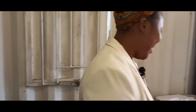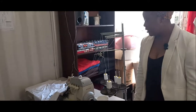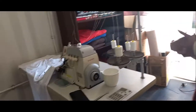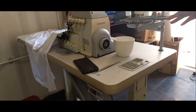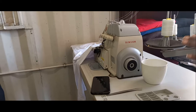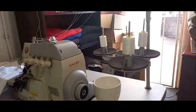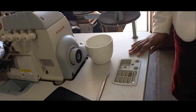Then we come here to this white boy right here. This is called an industrial 4-threader overlocking machine. Yes, so what this machine does basically, okay, first up, this machine is called an industrial overlocking machine, a 4-threader based on these 4 threads that you're gonna have to put here. This 4-threader overlocking machine does not replace a sewing machine.